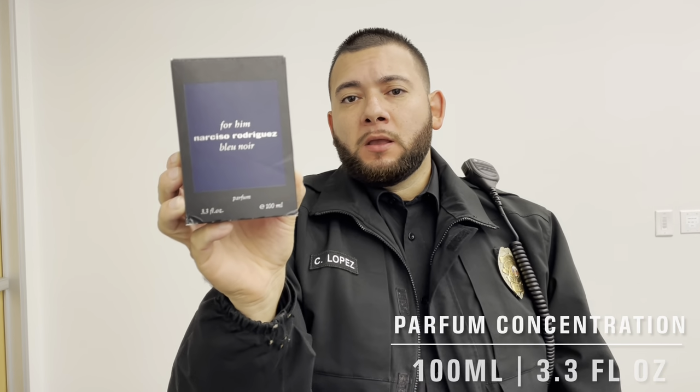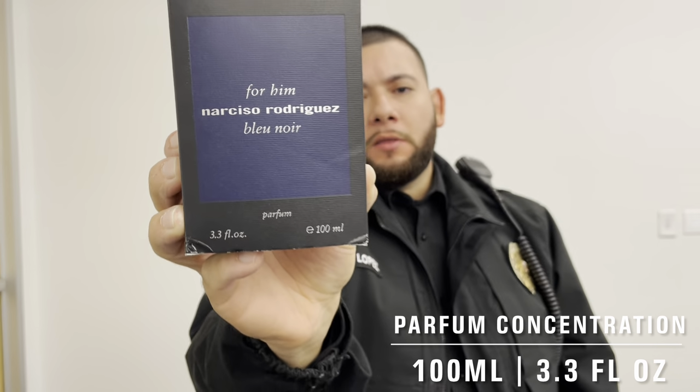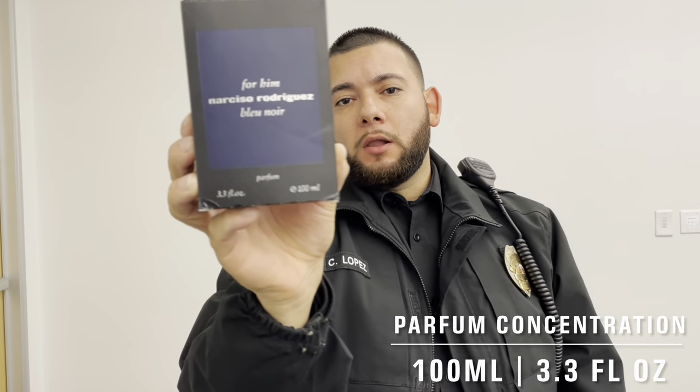Alright guys, so this is a parfum concentration. This is the 100ml bottle, 3.3 fluid ounces. The price range for this fragrance is $65. So we're going to start off with the box presentation.